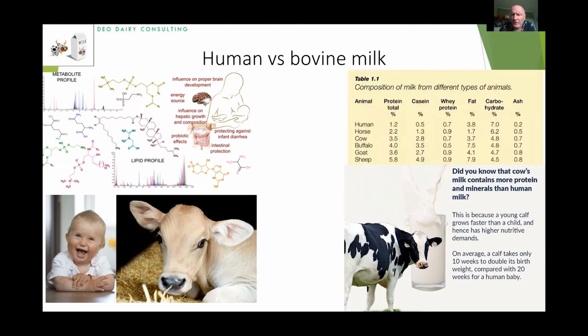But if we look at a few things like protein, humans, 1.2% protein, cows, about 3 times that, 2 to 3 times that. So that's a big difference. If we look at the individual proteins, caseins, there's very few caseins in human milk, a lot more in cow's milk. So we have to ask, why is there casein in cow's milk but not human milk?